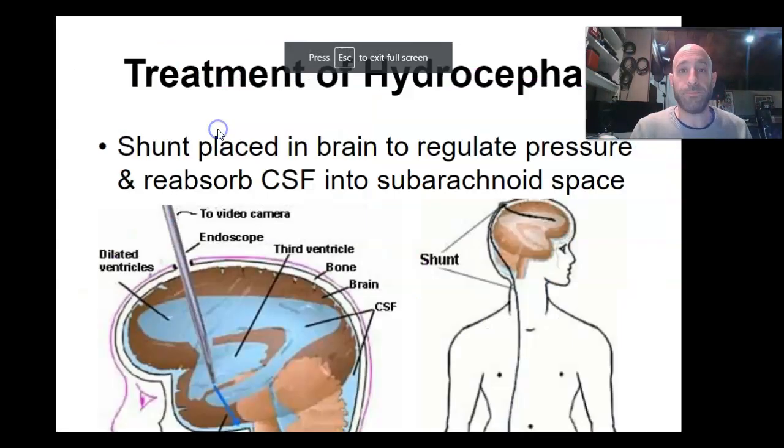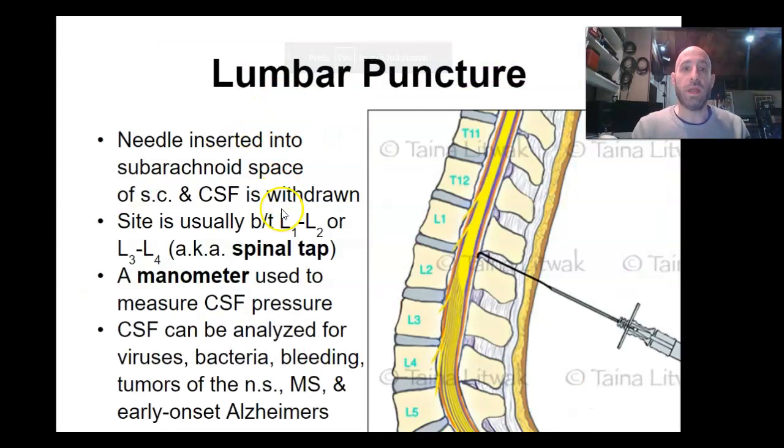So what is a lumbar puncture? Essentially, they'll take a needle and put it into the subarachnoid space of the spinal cord, and they'll pull the cerebral spinal fluid out of that space. So where does it happen? Usually it's going to be between the L1, L2, or the L3 and the L4. They'll have the patient bend over, and then that allows the needle to get into that space.